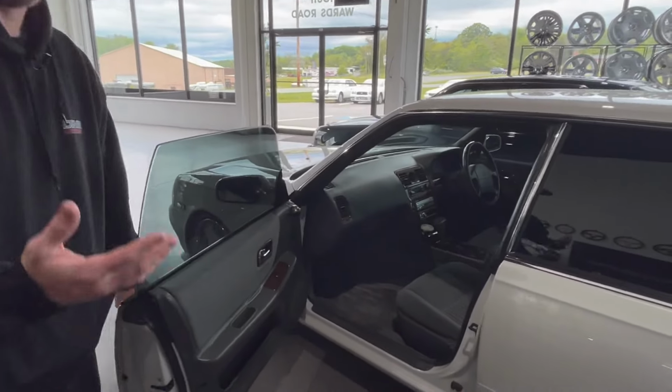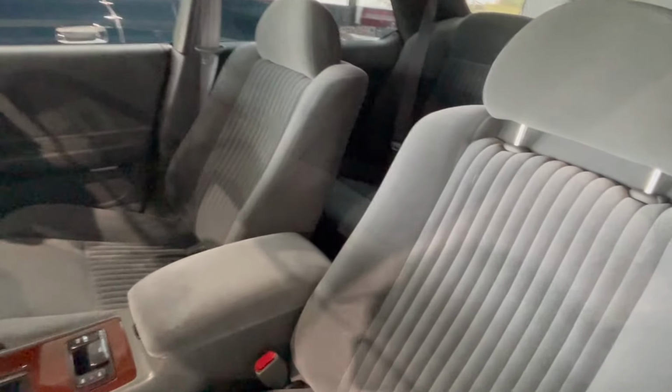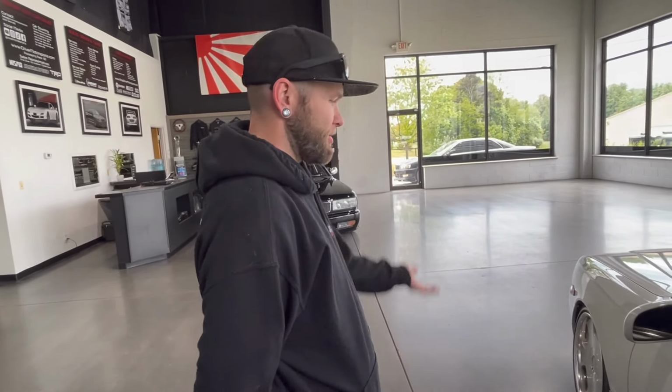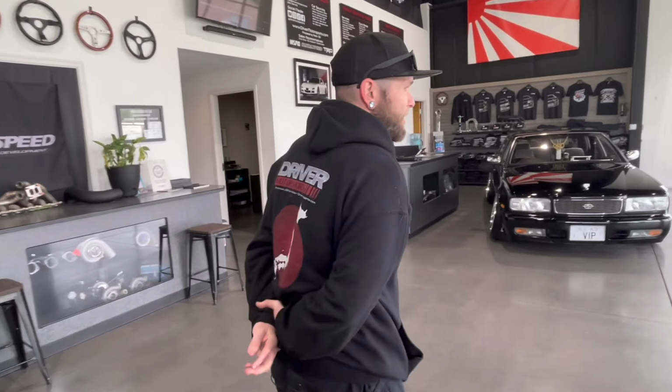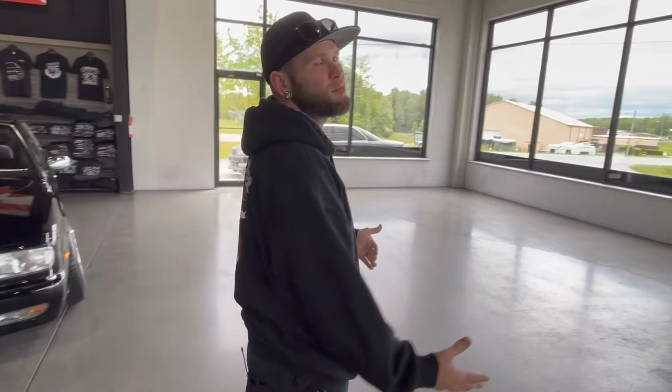But this thing also has like 30-some thousand original miles on it. Love this car. He actually flew in from Vegas to come check it out and test drove it and was like, I need it. So we're shipping that back out to him. And we're just, again, just waiting on transporters. But two cars, and there's plenty more that sell before they even get here.